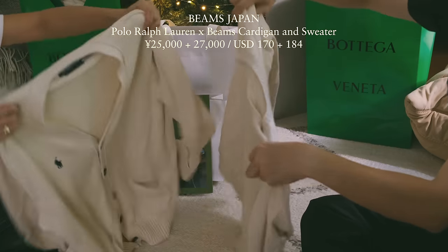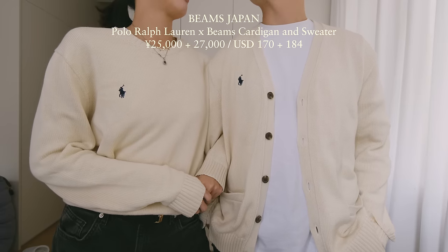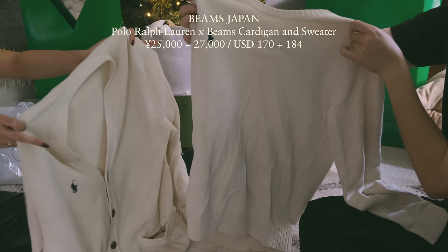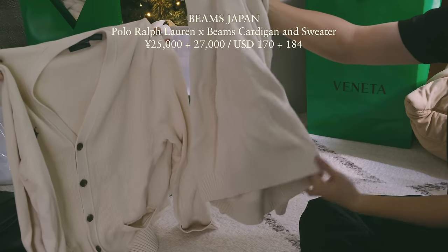The Polo logo is on the reverse side. They're both in cream and it's just a very nice classic to have. Although I don't think the quality is that great, because there's a bit of pilling already on Victor's cardigan. I wore it 2 days only.